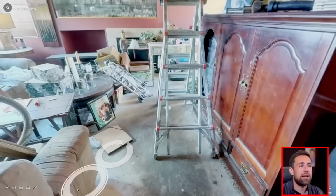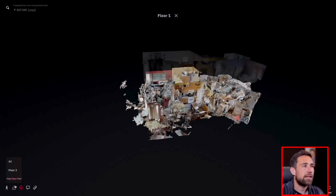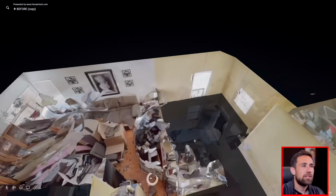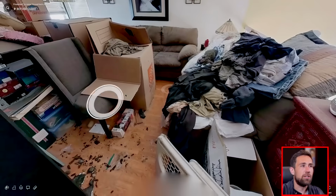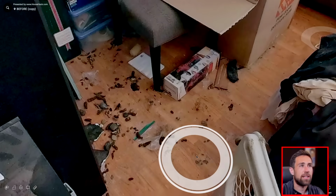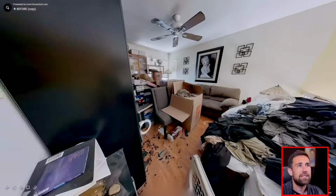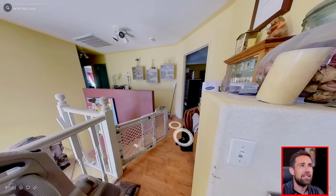We could go over to the stairs as well. And here, we'll just go straight into the second floor. There we go. So we jump in over here. A lot of poo on the floor. Look at this. This is not a way to live. There's poo everywhere. This is highly unsafe, highly disgusting.